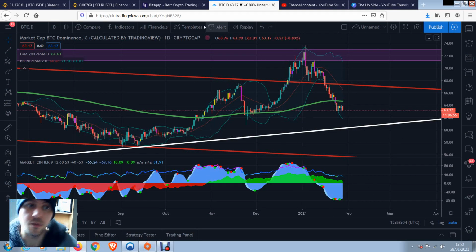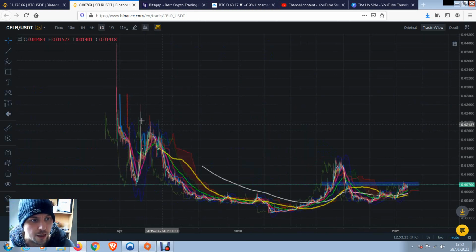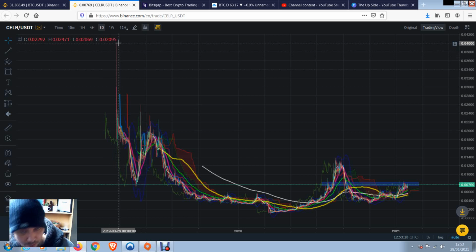Anyway, I'm going to leave it with you there. We're going to see how this one pans out, see if it breaks above this level and flips it to support. If it does, this area will certainly be taken out, and then we can talk about new all-time highs, perhaps all the way up here and beyond, which would be pretty awesome.